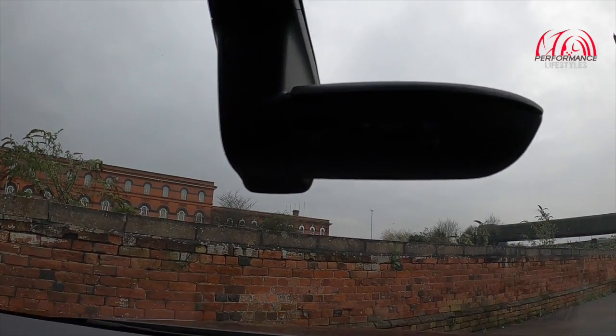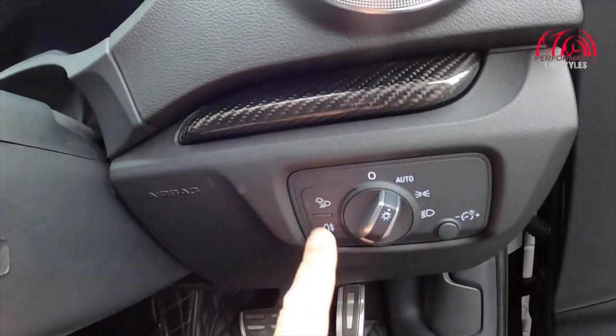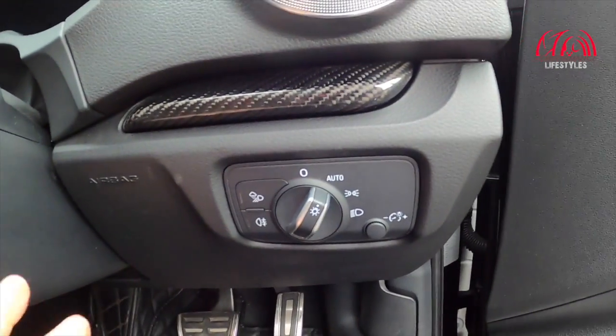But obviously, as you heard when I started the car, well, when I turned the ignition on, this one does come up with insert memory card because I've not actually got a memory card in there, which I do need to put in there. And it's also got the usual features like your auto lights, fog lights and all the rest of it, usual stuff.